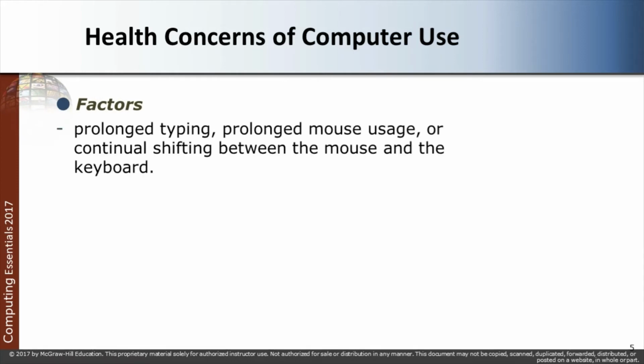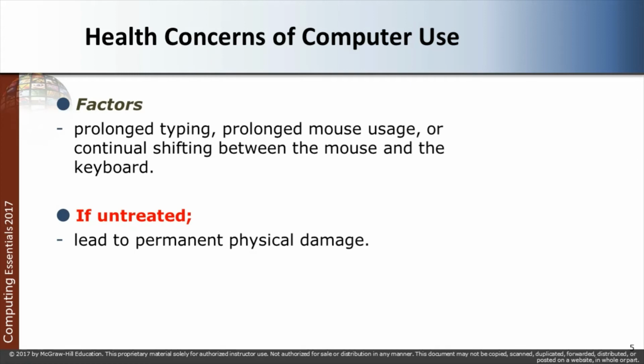Factors that cause these disorders include prolonged typing, prolonged mouse usage, or continual shifting between the mouse and the keyboard. If untreated, these disorders can lead to permanent physical damage. You can take many precautions to prevent these types of injuries. One of them is taking frequent breaks during the computer session to exercise your hands and arms.